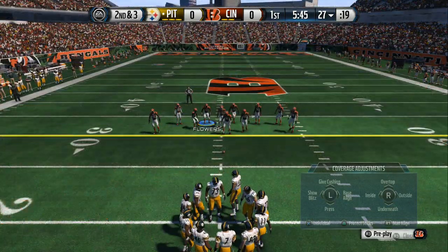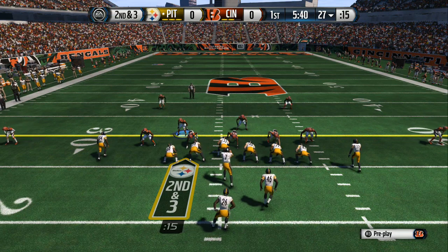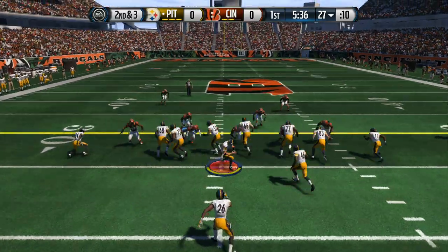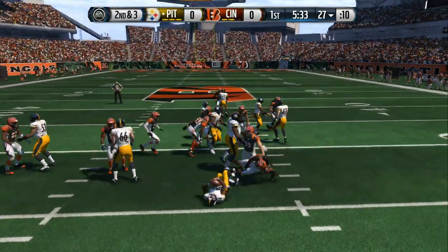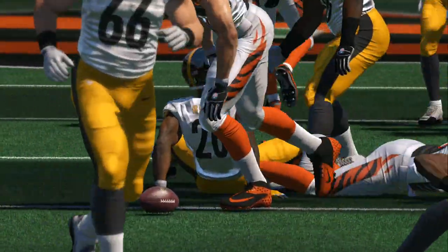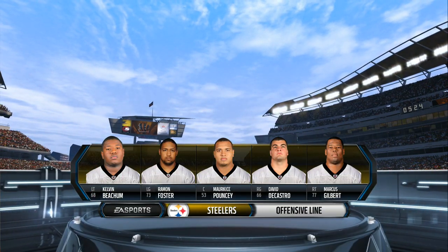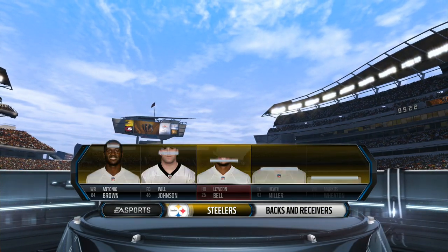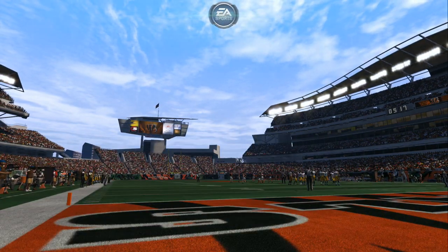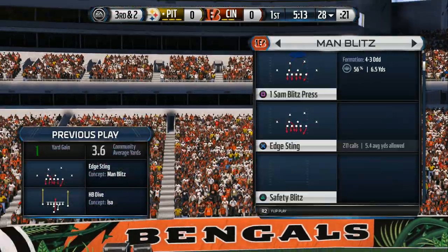It's now second down. Taking the handoff, and he's tackled just 2 yards short of a first down. For the offense at running back, a gifted glider is Le'Veon Bell. Yeah, he can glide, and he can also run over you. You know, he did it at Michigan State, and he has proven in the NFL he can be big, strong, and tough.